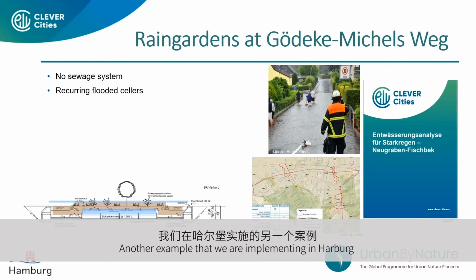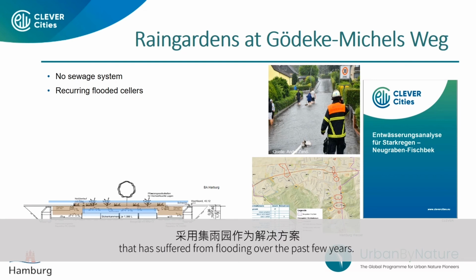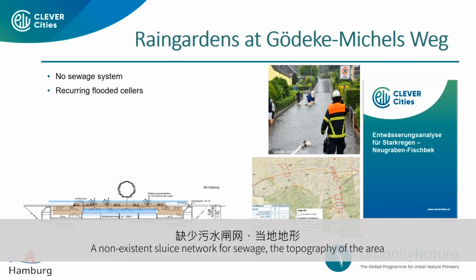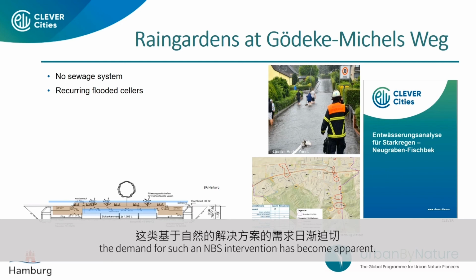Another example that we are implementing in Harburg is the rain garden solution at one of the streets that has suffered from flooding over the past few years. A non-existent sluice network for sewage, the topography of the area, and the narrow road space have resulted in a situation where the demand for such an NBS intervention has become apparent.